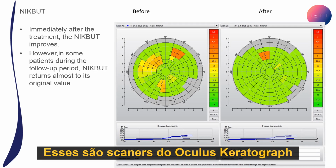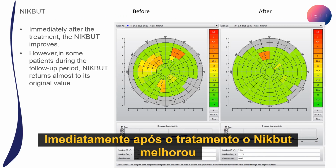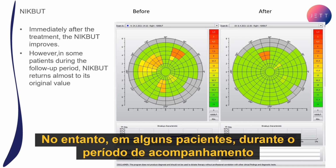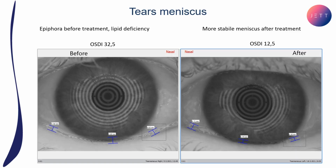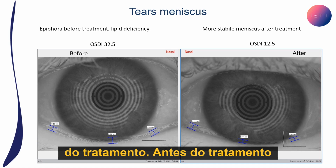These are scans from the Oculus Keratograph 5M, and this is the objectivized NIKBUT test. Immediately after the treatment, the NIKBUT improved. This you can see after 1 week. However, in some patients during the follow-up period, the NIKBUT returns almost to its original value. Here you can see the changes in the tear meniscus before and after the treatment.